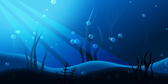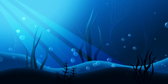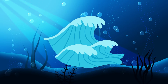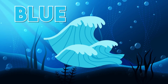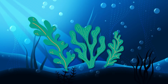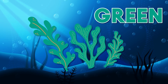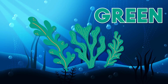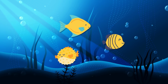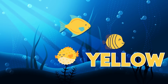There are so many different colors you can find in the ocean. Let's see how many you can recognize. What color is the ocean? Yes, blue! What color is this seaweed? That's right, the seaweed is green. Now, what color are these fish? That's right, they're yellow. Great job.